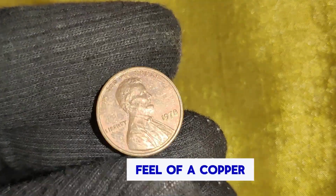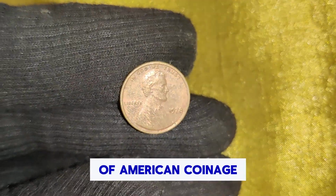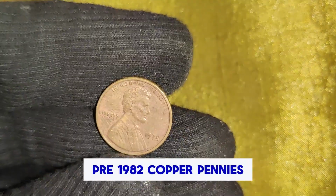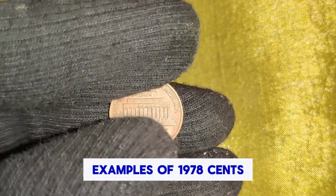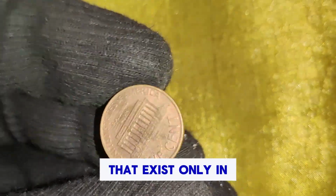Collectors often describe the feel of a copper penny as more authentic, more substantial, and more tied to the history of American coinage. Some even go so far as to stockpile pre-1982 copper pennies simply for their metal content, but for the rarest examples of 1978 cents, the value lies not in the copper but in the extraordinary rarity of certain specimens that exist only in whispers and legends.